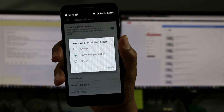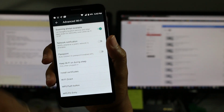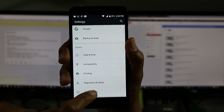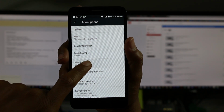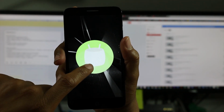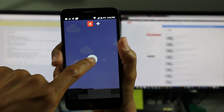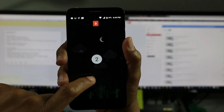Our last little tip, this is sort of a tip slash hidden feature. We're going to stay in the settings and go back just a bit here and go to the bottom, go to About Phone, and then under Android version, if we just tap on here, you actually get to open up a really cool game. This is the Marshmallow game, and it actually comes stock with your phone. So even if you don't have any games downloaded to your phone, you always have at least one game with Android.